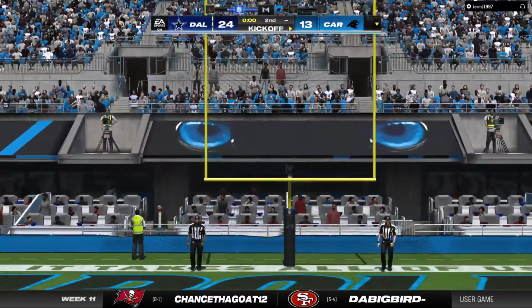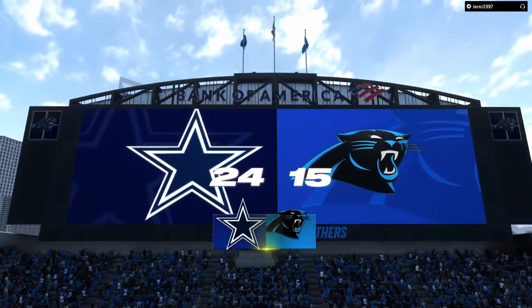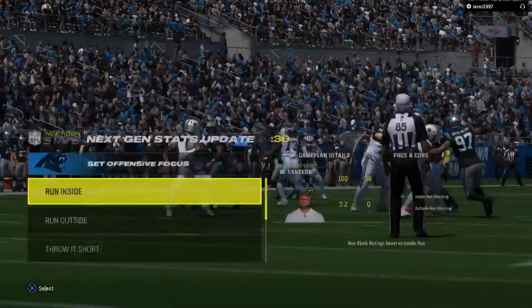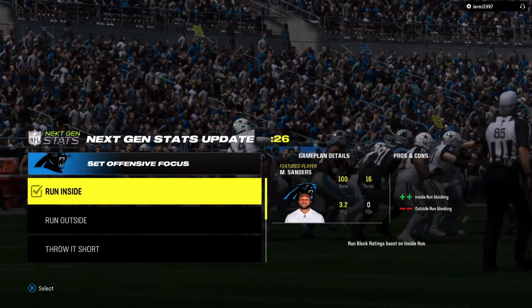The kick by Pinheiro is good. And that will do it for this first half. Time for a break. We've hit halftime. 2 quarters down. 2 still remain. We step aside. This is the NFL on EA Sports.